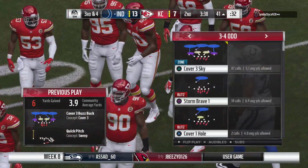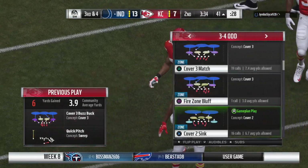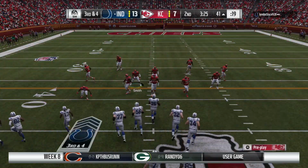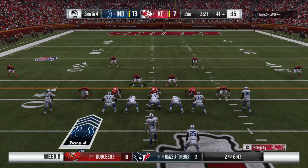Nice job there defensively on third down. Not only did they string the play out, but they didn't allow any room for a cutback. Really well organized on the defensive side. The Colts on third down. They've only converted once in 4 tries. This is 3rd and 4.